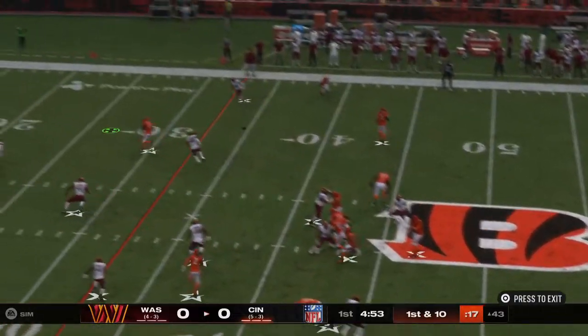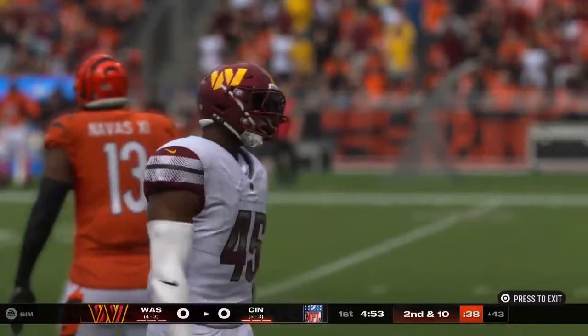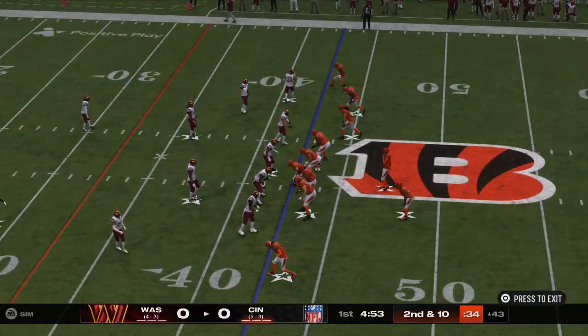Play action on first down. And this throw's knocked away, incomplete. Gonna have to wait a little longer for his first catch of the game. And now they face second down.